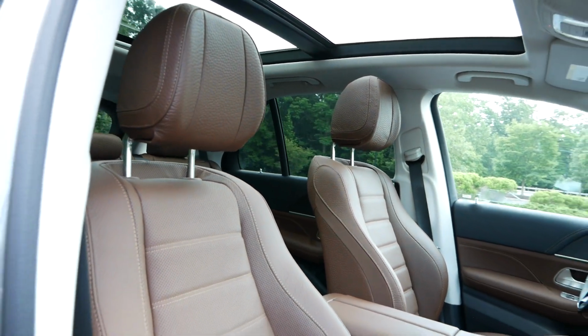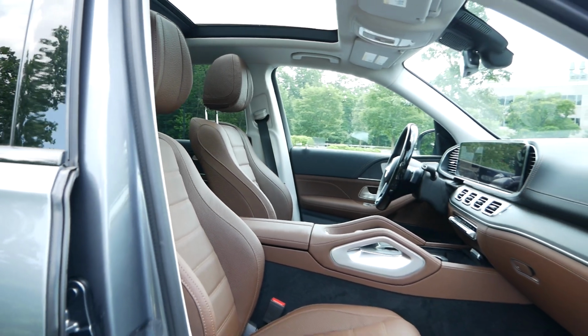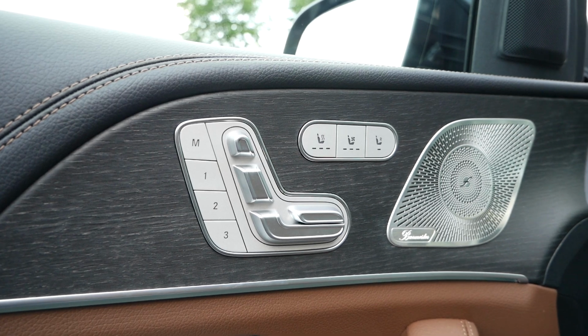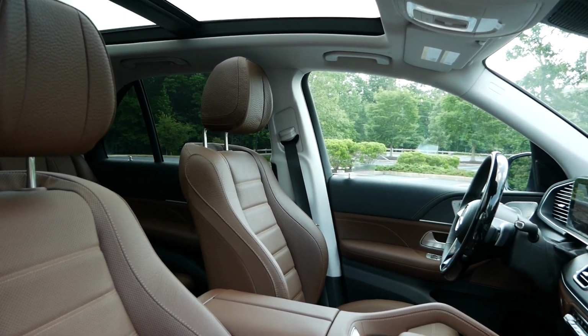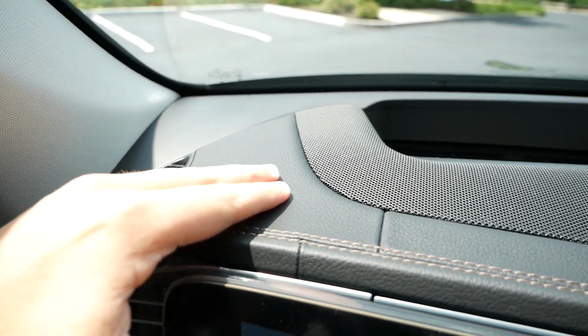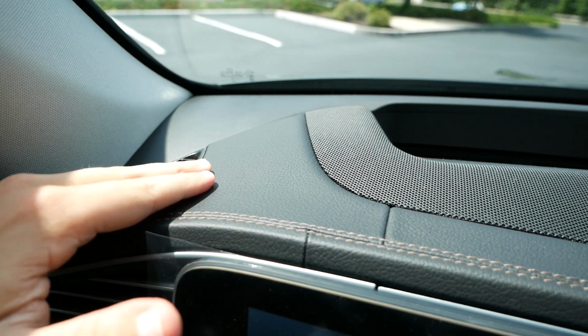First off, we have power adjustable, heated, ventilated, and massaging leather seats, with memory functionality for both the driver and front passenger. If that wasn't enough, you also have heated armrests to enhance the year-round comfort even more. And the dashboard has soft-touch Ambitex leatherette materials, making the cabin feel upscale and fitting for the price point.